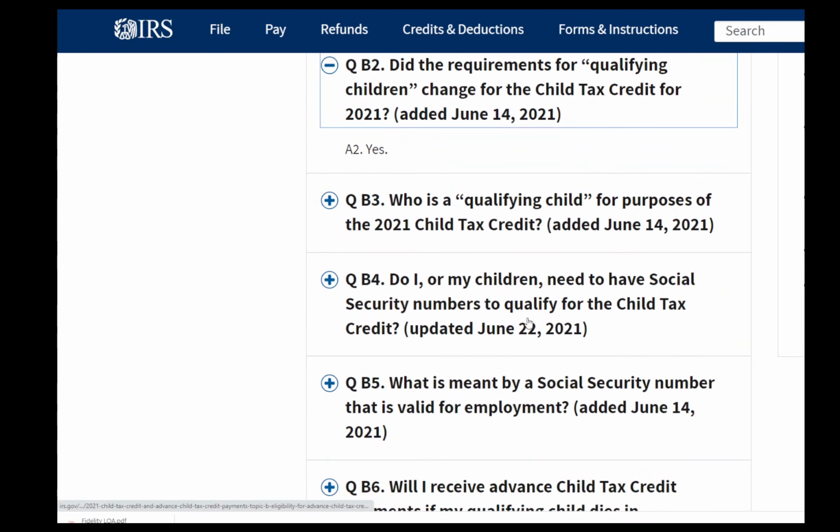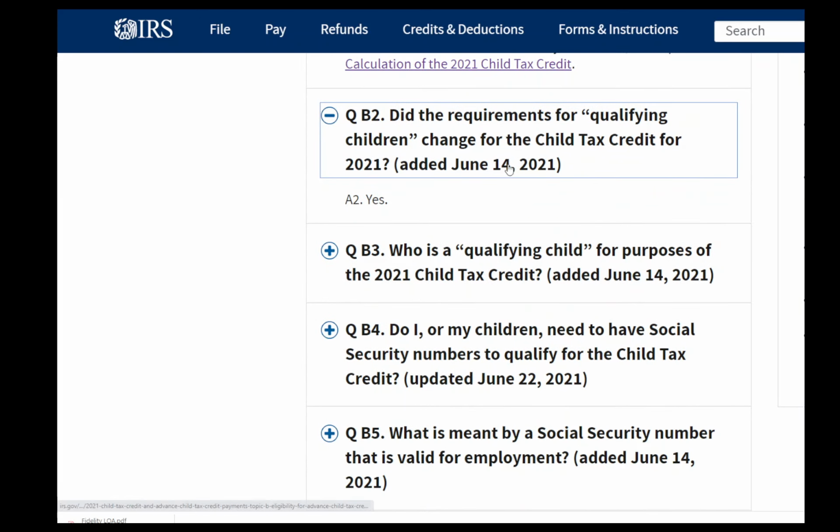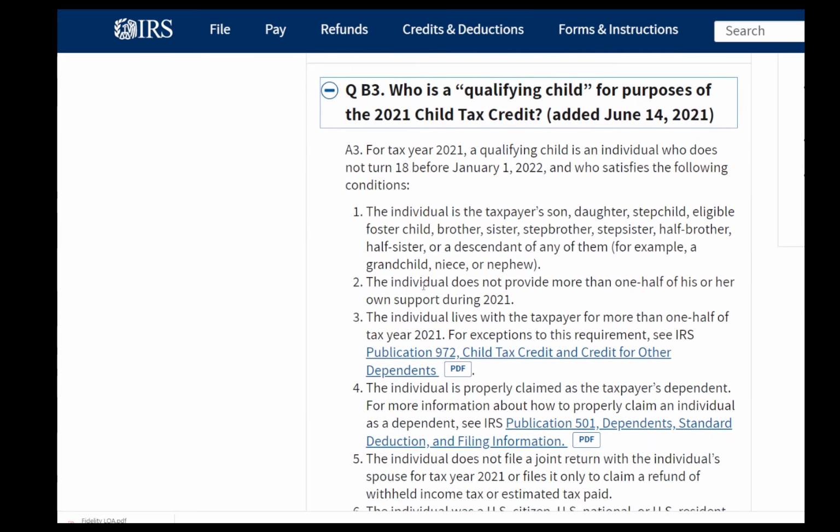The other one is qualifying children. So they have changed a little bit, so you have to just be aware of that. This is where it is important to understand a qualifying child to get this payment. It's one who does not turn 18 before Jan 1, 2022.